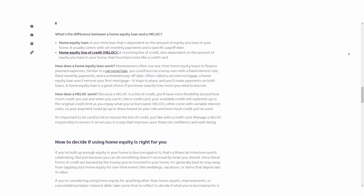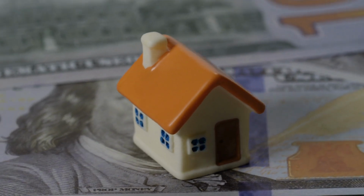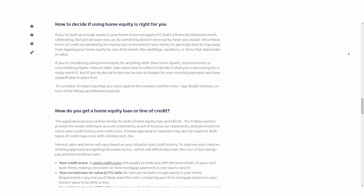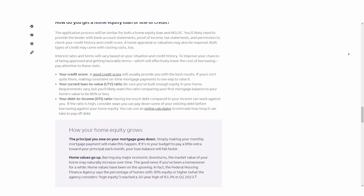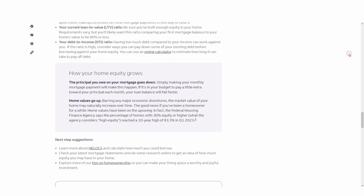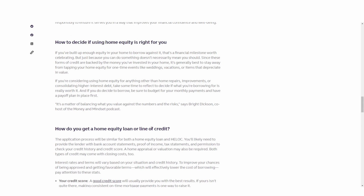This means you can borrow up to 89% of your home's current value, minus any outstanding mortgage balance. For instance, if your home is valued at $500,000 and you owe $200,000 on your mortgage, you have $300,000 in equity, and you could potentially borrow up to $267,000 through a Truist HELOC. Truist does not explicitly disclose its minimum credit score requirements, but it is implied that a score of 720 or higher will yield the most favorable terms.